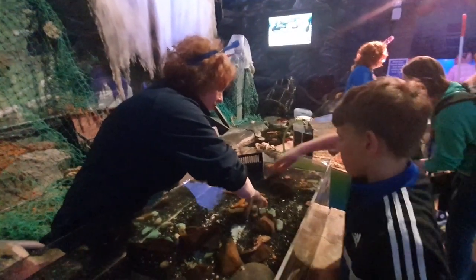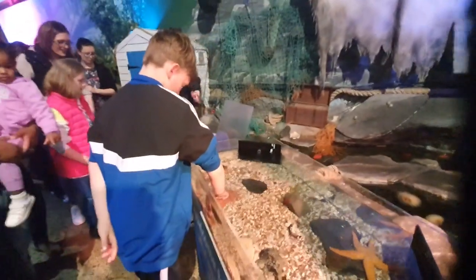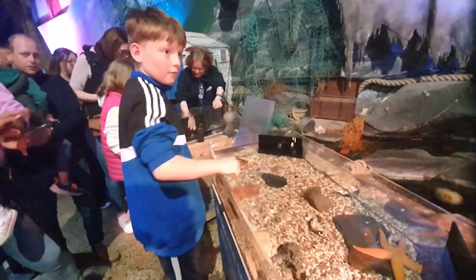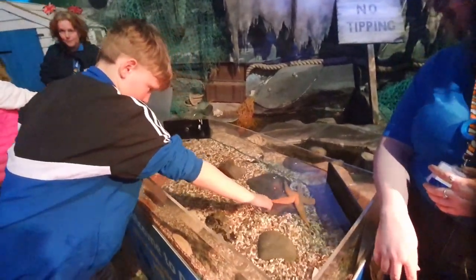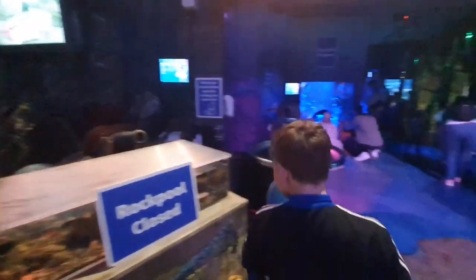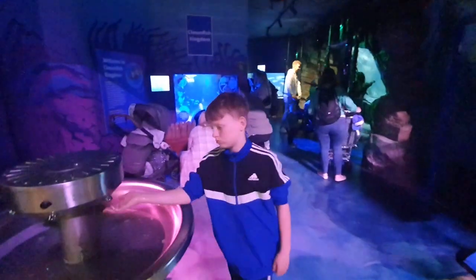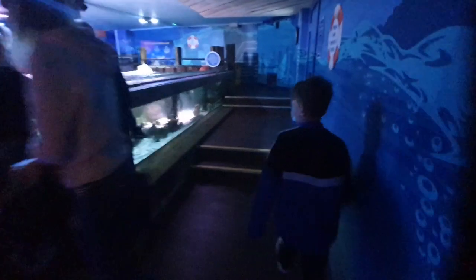Touch him. That's cool. That's a scallop, is it? Wow, he's massive. Thank you very much. You going in there? Wow. Clownfish. Stingrays.